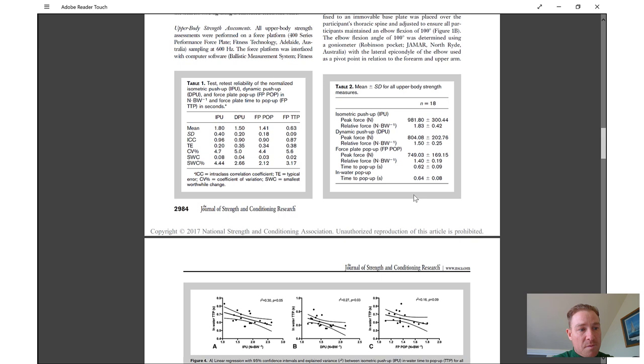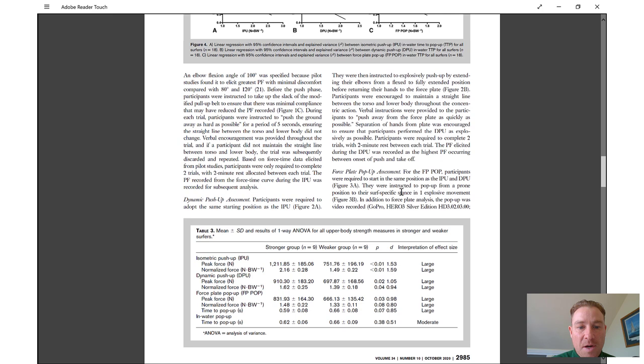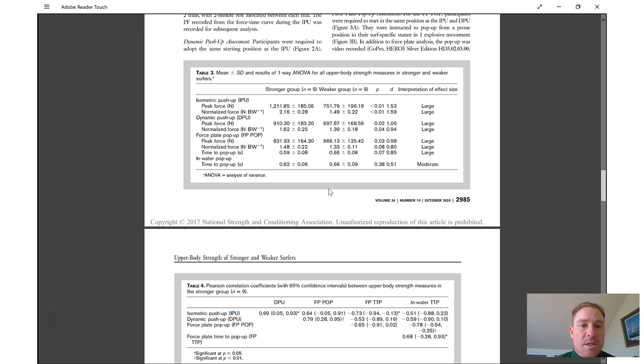So one goal of the study was, can we associate upper body strength measures to the pop-up? And that's what they did. They related them and found correlations between them. Now, the second part of their study was to see what the relationship is between a stronger group of human beings, which was not gender split, and a weaker group of human beings doing these motions. So they did the isometric push-up, the dynamic push-up, the force plate pop-up, and the in-water pop-up. And they had a few anomalies in these groups, which was really interesting.